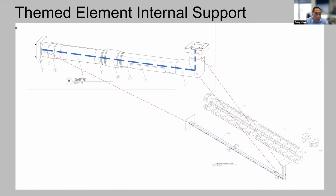Here is another pipe show set piece. In the bottom right, you can see what I kind of highlighted in a blue dashed line. That's the main structural steel support for that pipe. It's made out of tube steel. And then the right is just a bunch of plywood forms that form the round shape of the pipe. And they clad that over with FRP.